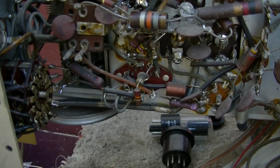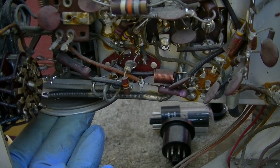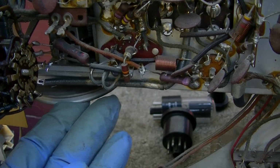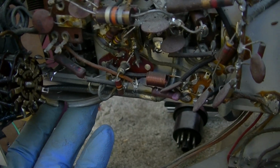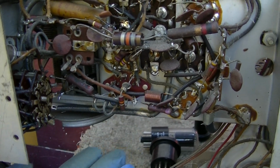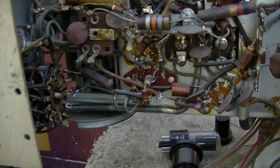There's AM working. By the way, we're still on the light bulb through all of this, using the light bulb as a safety in case something goes wrong. So that's 1260 AM, our music oldies station. If it picks that up, it's working decent on AM.